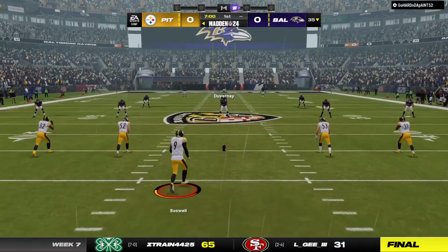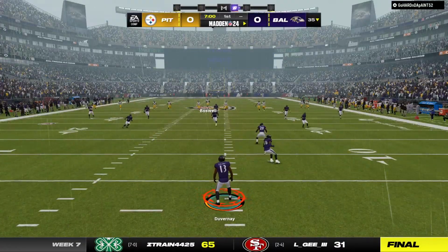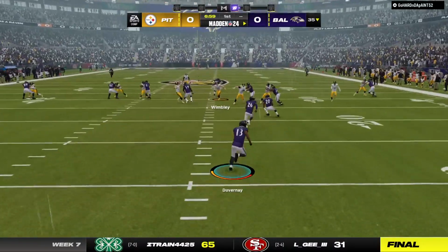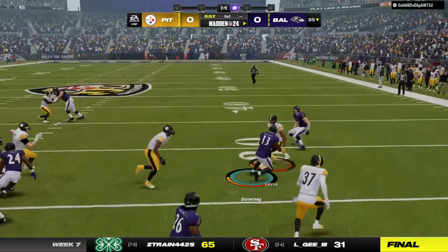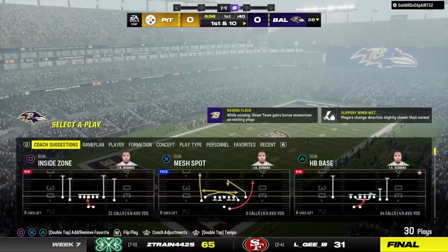Getting toward the halfway point of the NFL season, Week 7 is underway on EA Sports. And they will wrangle him down a couple yards shy of the 30.